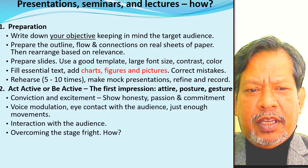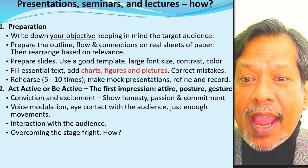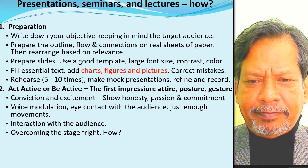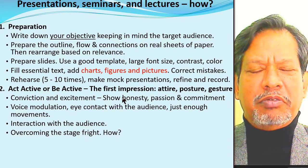During the real presentation, you have to be active. You have to act very active. Be absolutely serious about what you are going to say. Do not take it casually. You have to show your interest. The first impression really counts.